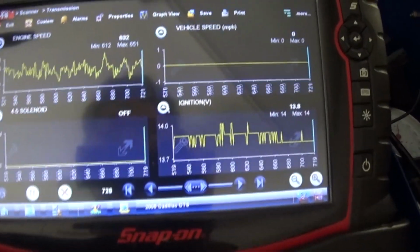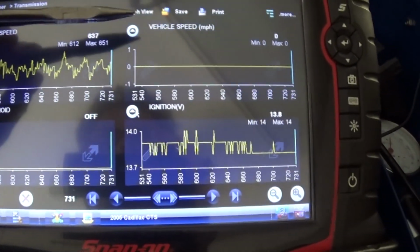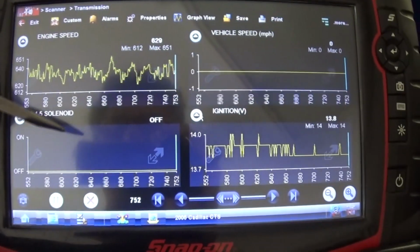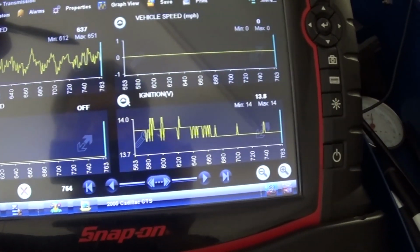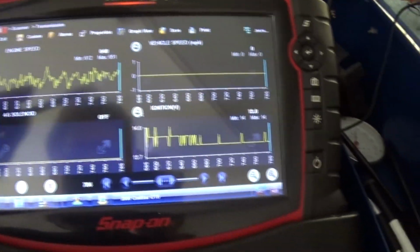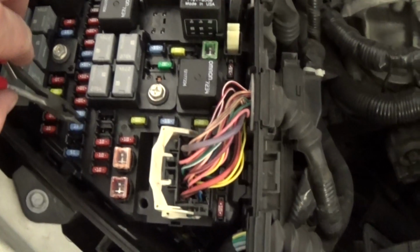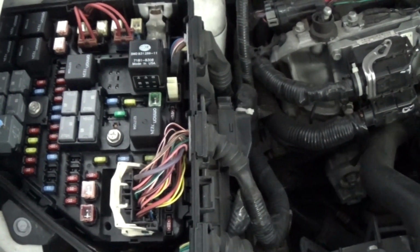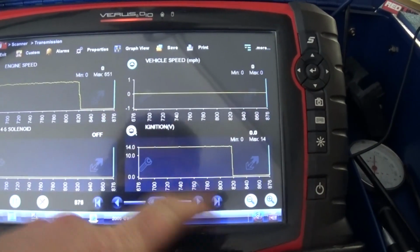Okay, so right now I have my engine speed. Vehicle speed, of course, is 0. That's just a solenoid, just to see if I'm going to lose communication. And I have my ignition voltage. Let's go ahead and pull this fuse. This will be the fuse here, this one. And it shuts the car off. So that's not my problem. Ignition is 0.